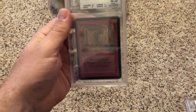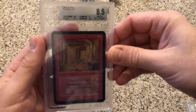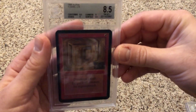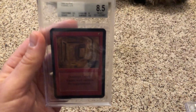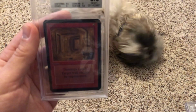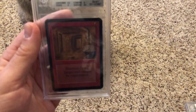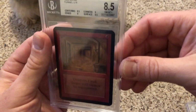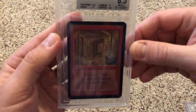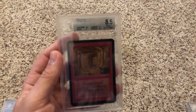So these are all my Alphas that are graded, and they're pack fresh. A few friends of mine and I went in on a starter box years ago, and there were, I think, 10 of us. We all split it up based on money. I didn't have that much money, but I did want some commons. So I got some commons and sent some of them in. This was one of them, Tunnel, I sent in.